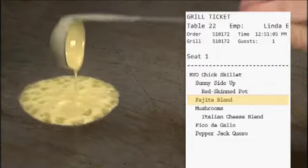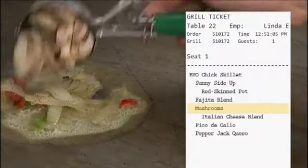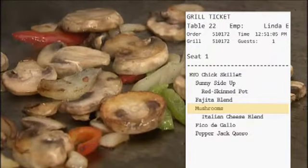Ladle a half-ounce volume of liquid margarine on the grill and place 1 No. 20 scoop of fajita blend and 2 No. 12 scoops of mushrooms into the margarine and cook for 2 minutes.